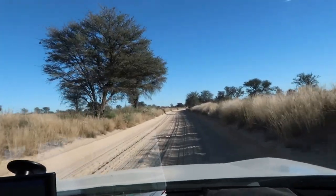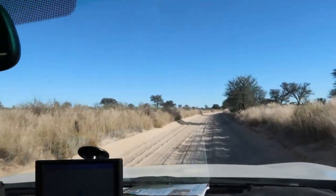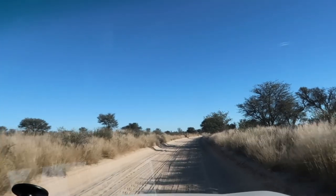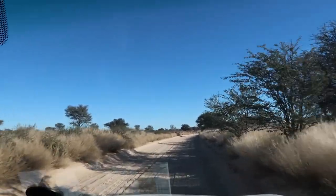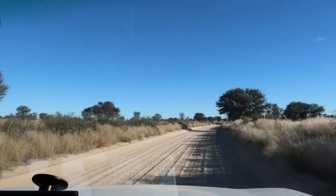Drive. It's just past 8 o'clock. The road's very corrugated. It's only 4 degrees outside, so I woke up to a very chilly morning. But the sun's out, clear skies, so hopefully it's going to warm up nicely.